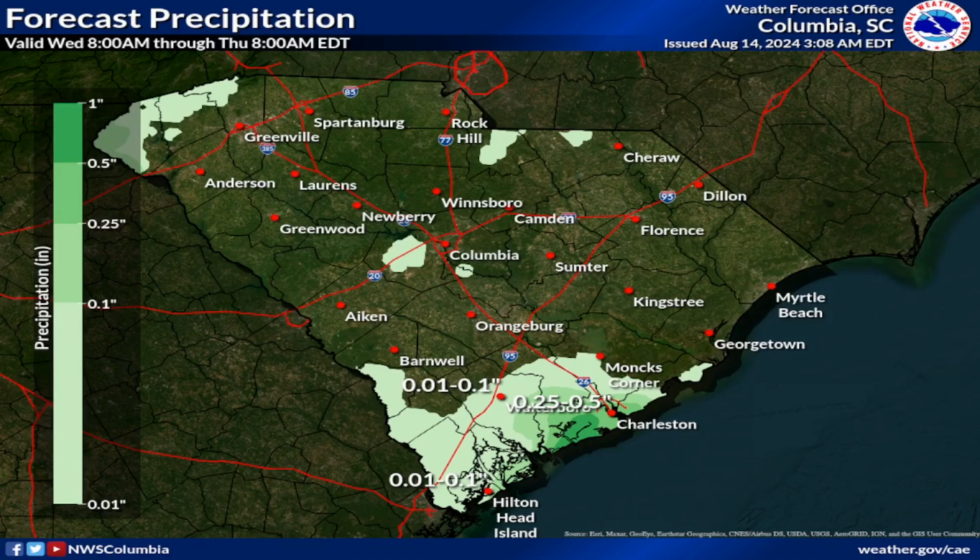Some isolated precipitation possible near Columbia and near Cheraw, but the main precipitation, 1/10 of an inch to 1/10 of an inch, is possible in Walterboro, maybe even 1/4 of an inch to 1/2 an inch possible in Charleston, maybe even 1/2 an inch to an inch possible inside of western Charleston County. 1/10 of an inch to 1/10 of an inch in Hilton Head Island, and Myrtle Beach is just out of getting that 1/10 of an inch to 1/10 of an inch.